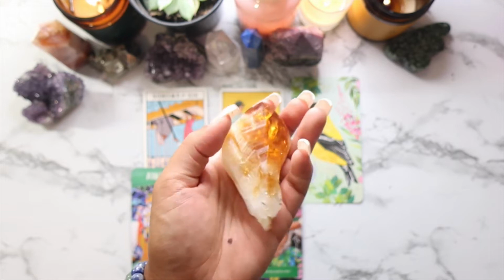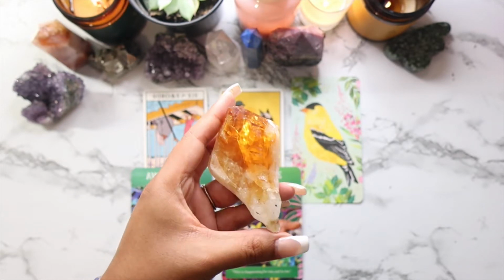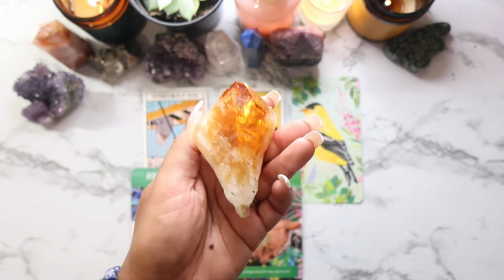It's connected to the solar plexus chakra, and it talks about will and personal confidence and power. And so I think it's a great stone to work with.